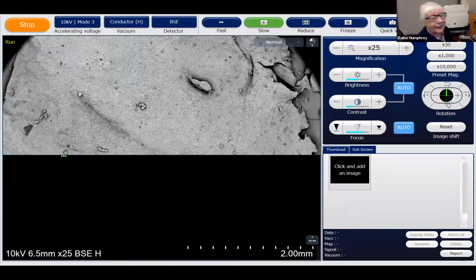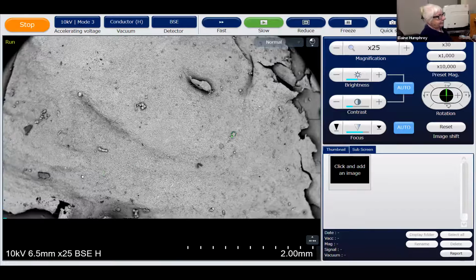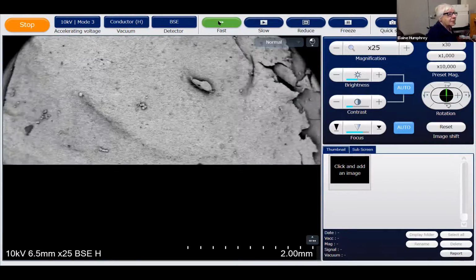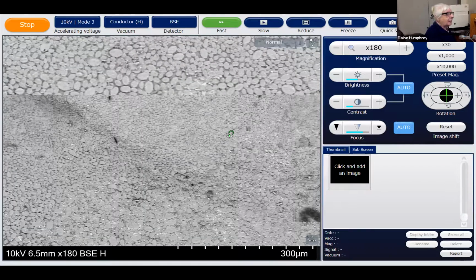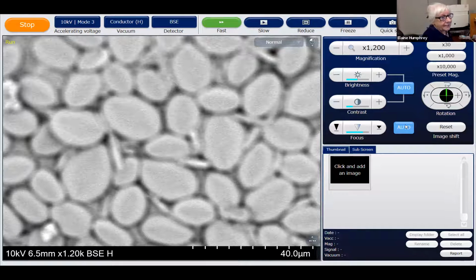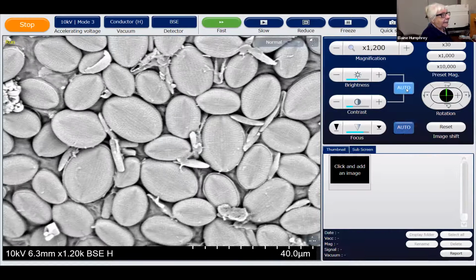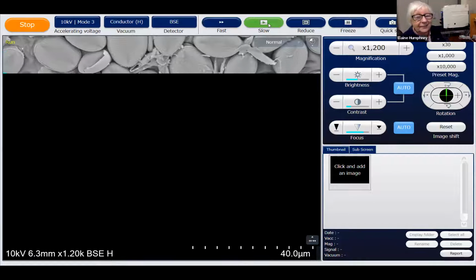So this is the top end of the eelgrass. We've just cut off the top end. Now I have to go fast to be able to move in real time. And if I zoom in, let's say to 1,000 times, it's all out of focus, right? So all we have to do is hit the auto focus button and the auto brightness contrast button, and then we can look at it on the screen.